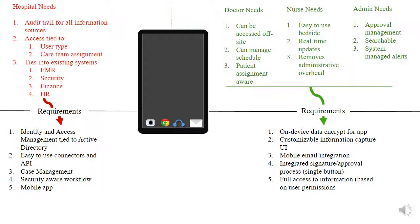We need the integrated signature and approval process. We want this to be single button, whether this is an approve button or a signed button. All three groups are going to need to sign documents, and if we have this available in mobile, it's more likely that they'll use our platform rather than going elsewhere. Full access to information based on user permissions. Obviously, if you are a doctor, you're going to have different permissions than a nurse or an administrator, and all that needs to be available within the mobile application.